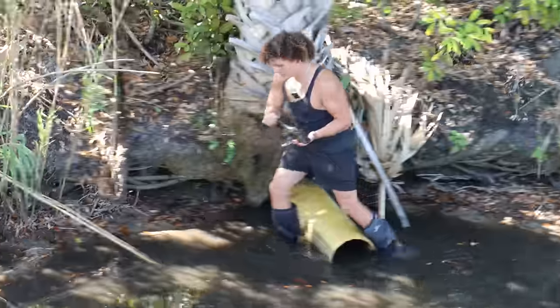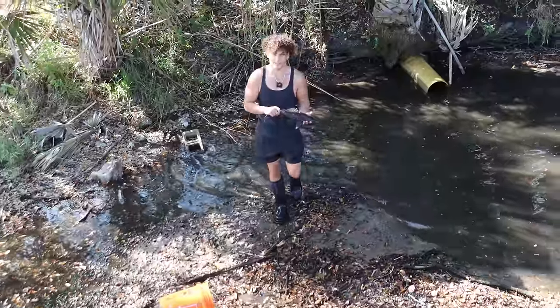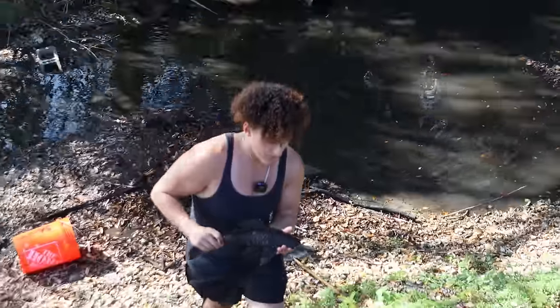I got like a little IBC tote we could quarantine these things in. Because at the end of the day, nobody is worth risking Miss Big Mama for. But we got this pleco out of that mud hole right there. Oh, I just heard him croak.